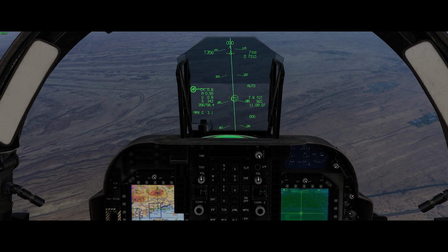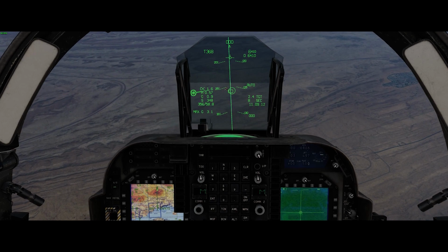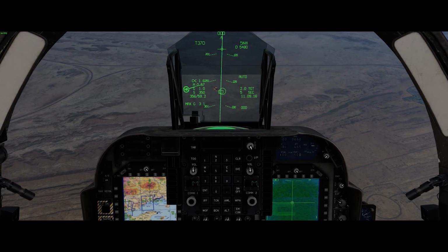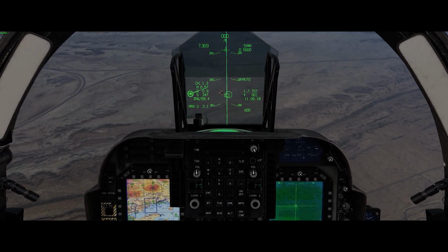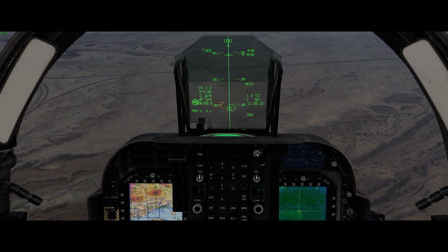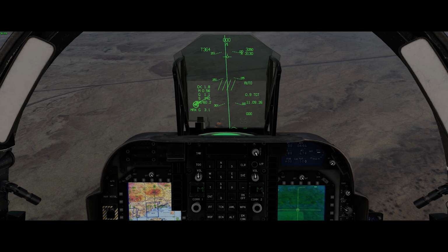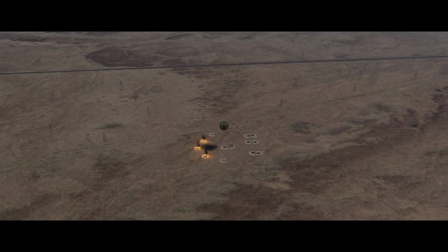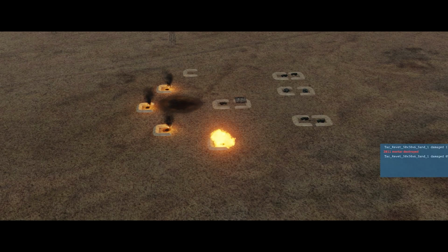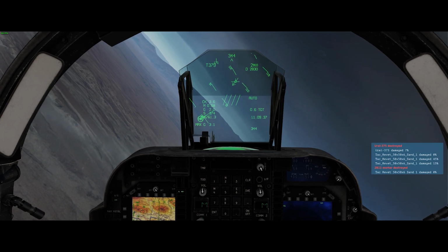Down to about 20. Hold it there, nice and easy. And pickle and hold. And there we go. Good hits. That took out one mortar tube and the CP.